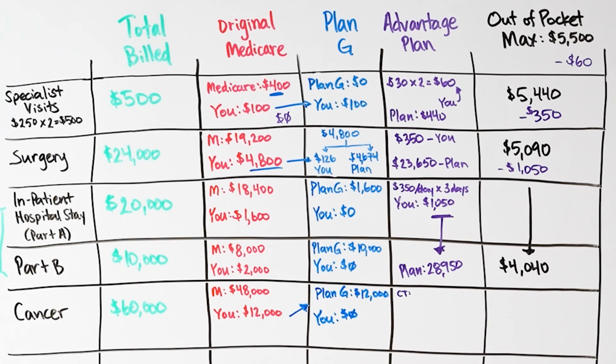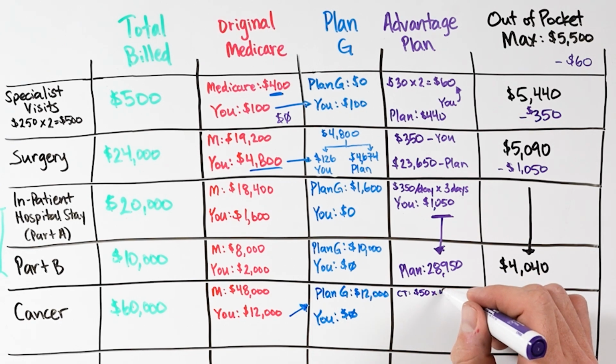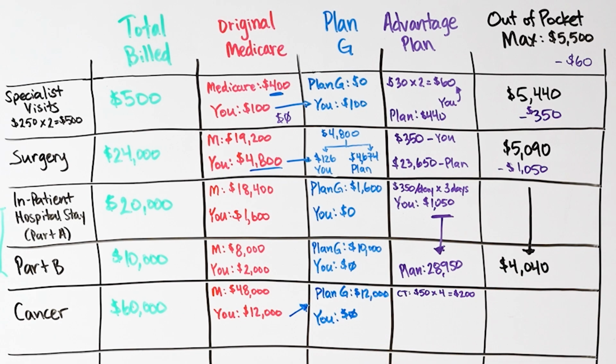All right, so imaging, CT scans, and MRIs are common with cancers. CT scans can be every 3 to 6 months. So let's say that you get 4 in a year. Average cost for a CT scan around the United States is $3,000. The average plan copays that we have here are $50 for each scan.